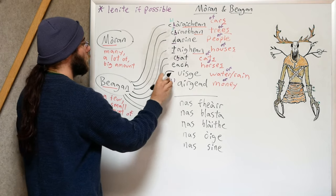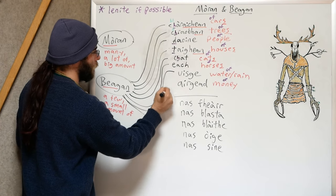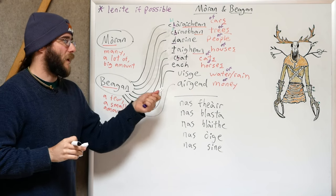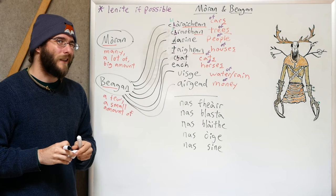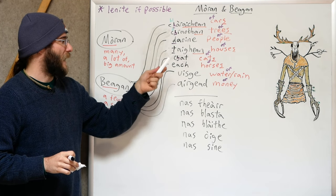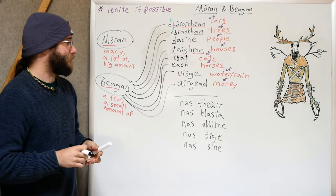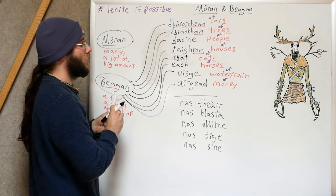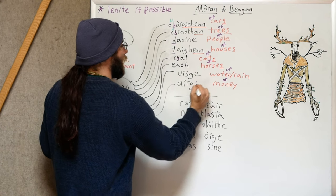Done. Okie dokie. So our last example here. We want to say of money, and a little bit of money. Ushka doesn't really have a different form for of water. It's just ushka. Etiquette does. So remember, we want to say of money here, of water, of horses, of cats, of houses, of people, of trees, of cars. And if we're not using the little word duh, like we did before, this word is going to change. So, erigit becomes erigitch.